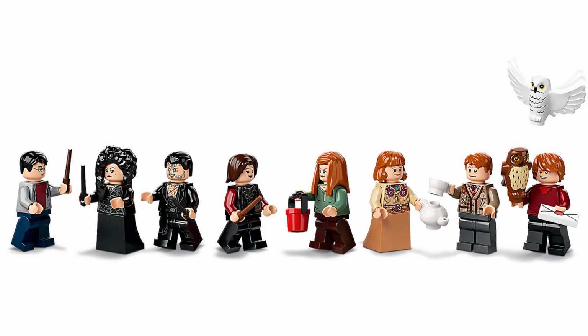The 8 minifigures include Ron, Ginny, Arthur, and Molly Weasley, Nymphadora Tonks, Bellatrix Lestrange, Fenrir Greyback, and of course Harry Potter. And then there's a few animals, so you get another one of the Hedwig with the open wings, a generic owl, and I believe I saw a pig piece as well. There are a lot of good additional characters and accessories that go with this, buckets and teapots and letters and other little accessories as well.